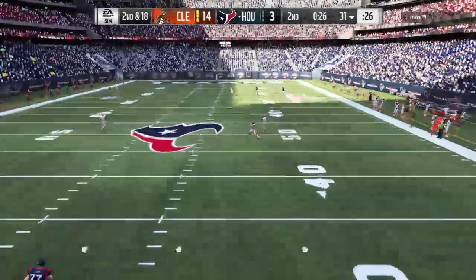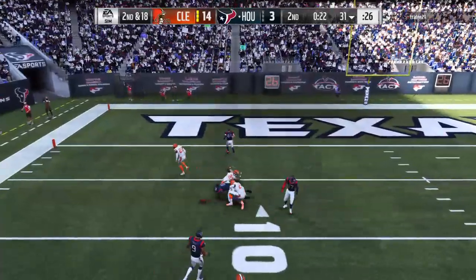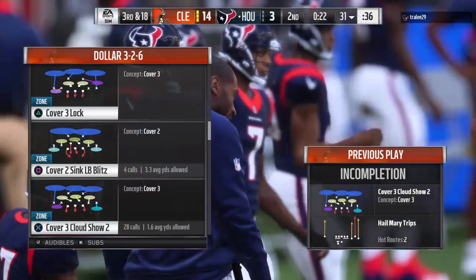Here's Watson. Escaping the pressure right. Oh, going deep here for Taylor. And they went for a big play through the air on 2nd down. Couldn't connect. Now it's 3rd.